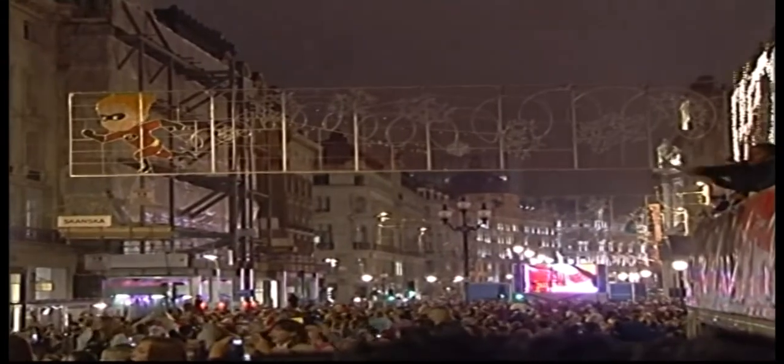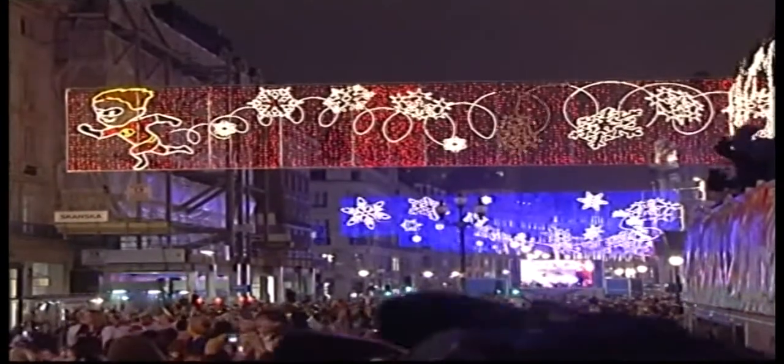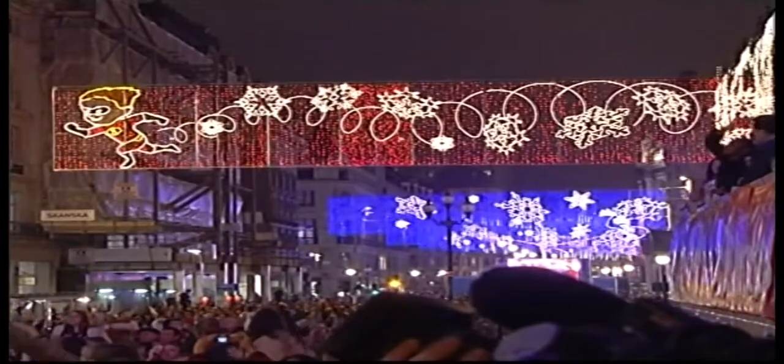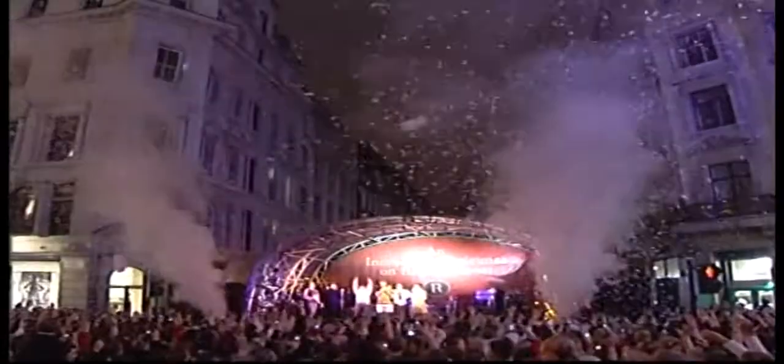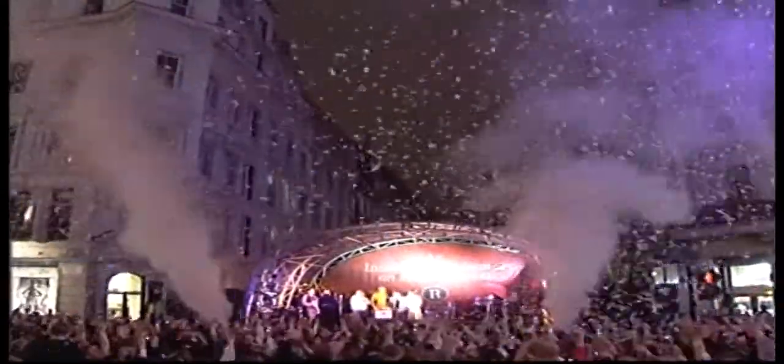Not that the development is all that interesting to the kids. The climax of each year's light display is the actual turning on of the lights. Whether it's snowing or not, it's always spectacular. It's said that when the lights in Regent Street are turned on, Santa and his helpers in the North Pole know it's time to get cracking on those final gifts.